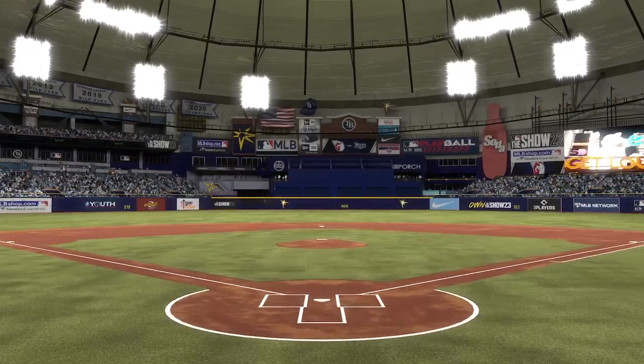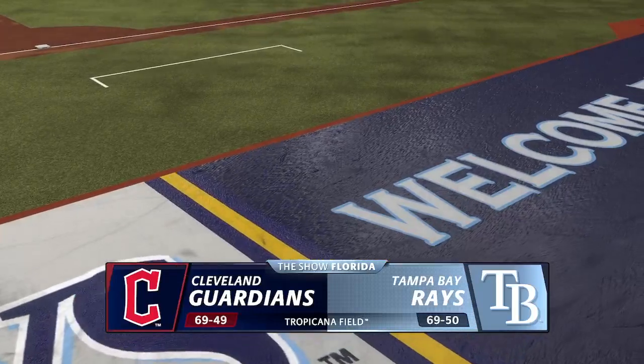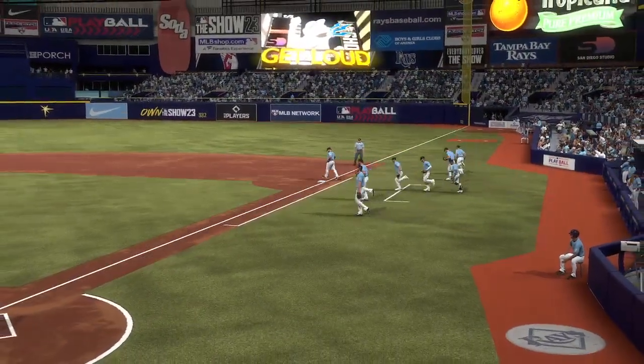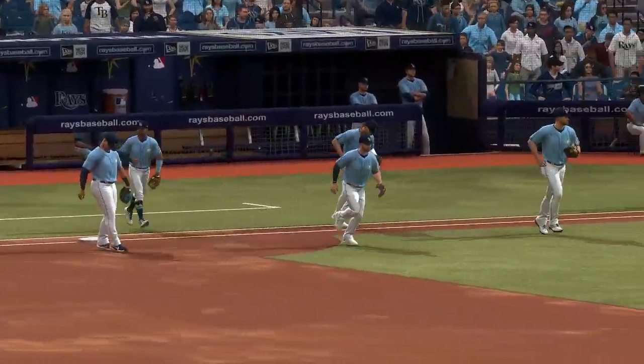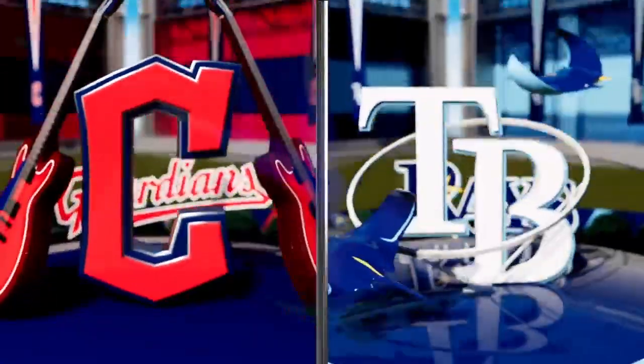From inside Tropicana Field in Tampa Bay, today the finale of this three-game weekend set. It's the Cleveland Guardians taking on the Tampa Bay Rays. John Shambi on the play-by-play with you. Chris Singleton providing the color. And we've got a rubber match on our hands today, partner. Yeah, the final game of a three-game set.